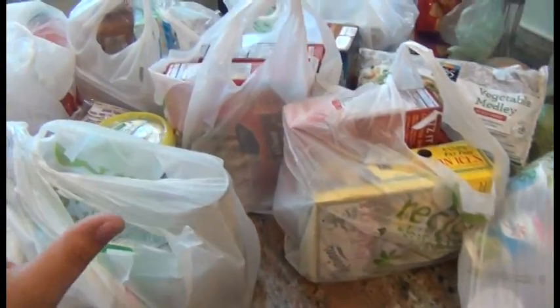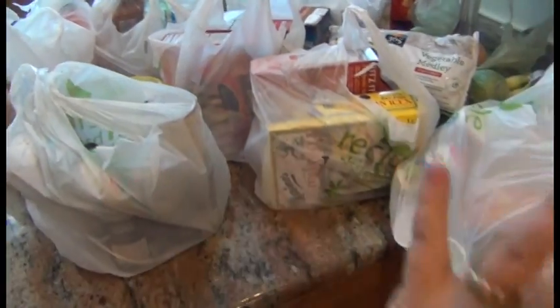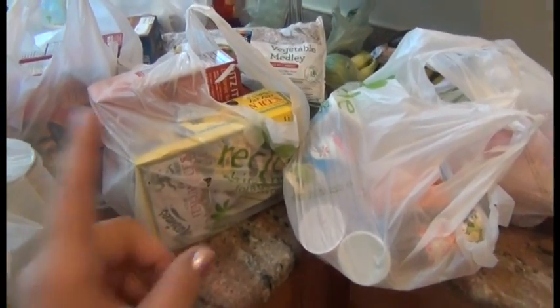I just saved 40% I think today, but there's some produce and things like this, so I'm going to separate it and show them to you by categories. But I'm probably going to start with the frozen things because that needs to get in the freezer right now.